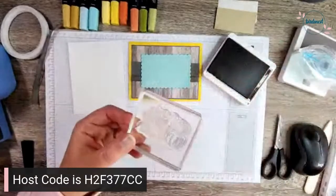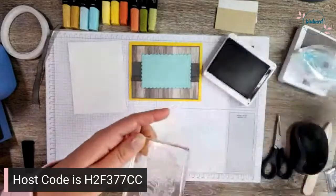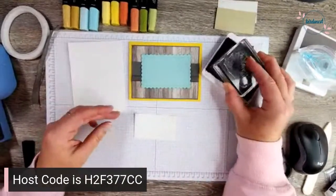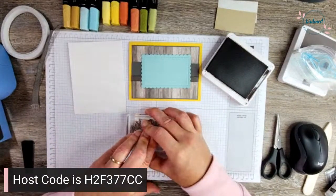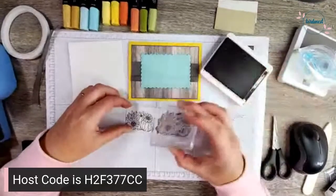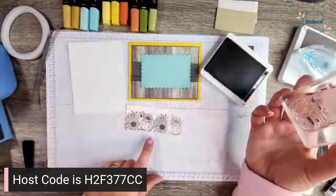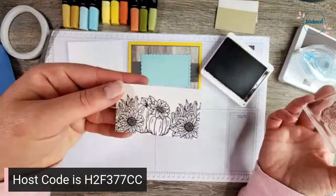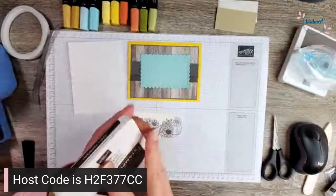So I'm using the image with the pumpkins, the sunflowers, and the corn right here. And we're going to stamp them with Early Espresso right at the bottom of this piece of white paper, and I'll give you the measurement in just a sec. Then I'm going to ink it up again, and I'm going to stamp the sunflower and the corn portion right next. So I'm creating a whole line of those beautiful fall images.